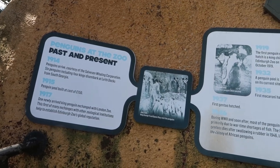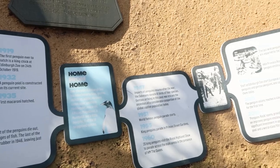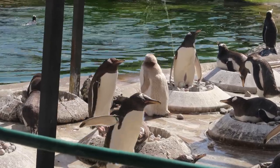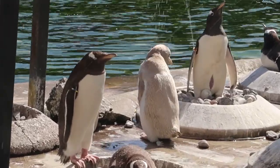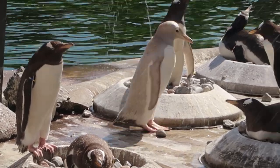When you come out of the penguin enclosure, they've got a nice history of the penguins at the zoo, going all the way from 1914 up to 2013. We just had a little talk, and this penguin here has a mutation, which means it can't produce the black pigmentation. Obviously in the wild, he'd be killed off, wouldn't survive.